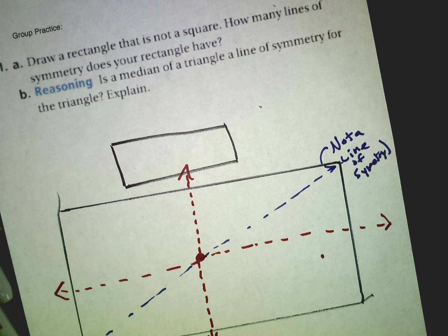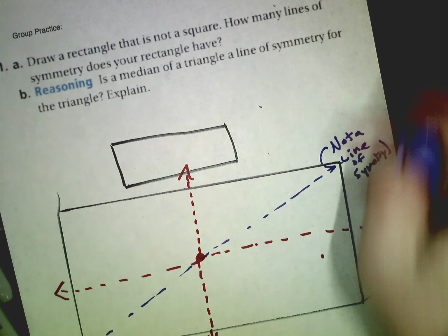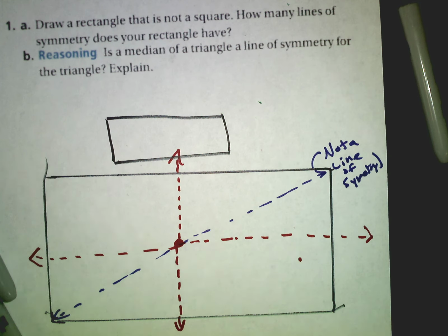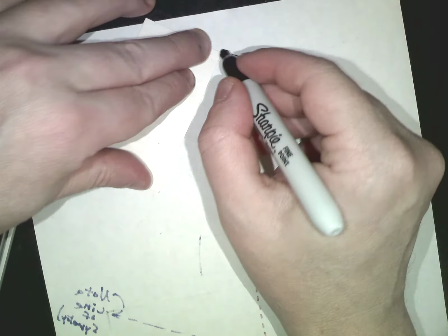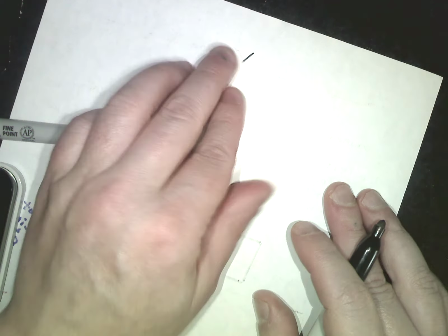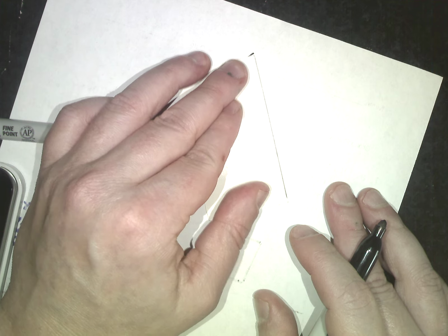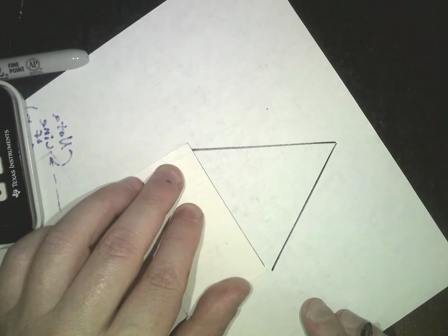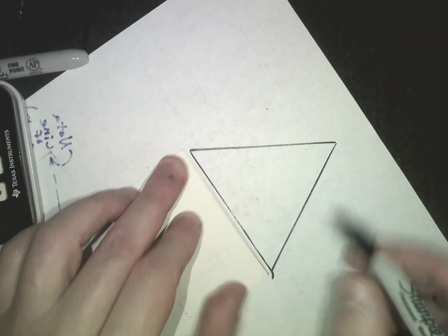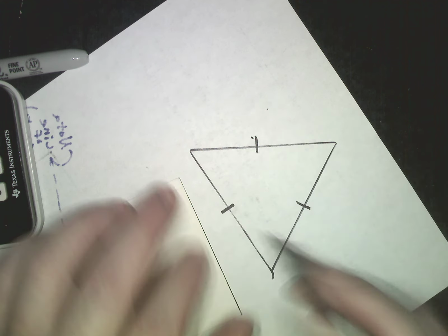Now, the next thing they ask about here is, is the median of a triangle a line of symmetry for the triangle? I understand that we don't remember what a median of a triangle is, so let's have a quick refresher course. The first triangle I'm going to draw in this experiment is an equilateral triangle. I'll try to keep all the sides the same. So I'll make a three-sided shape, as close as possible. Pretty darn close. Okay, I'm going to say this is an equilateral triangle. I'm confident in saying it's an equilateral triangle. All the sides are the same.